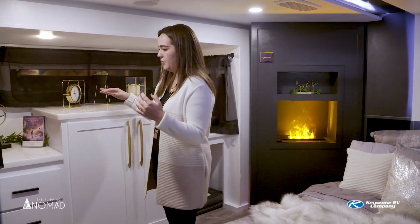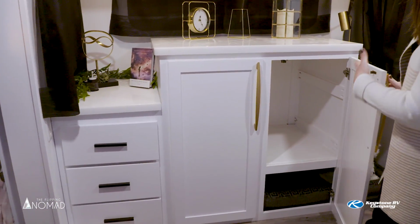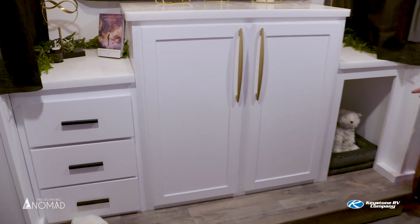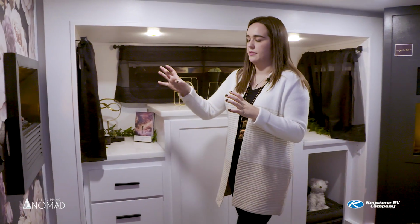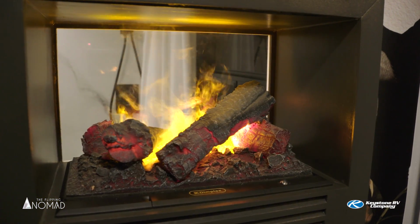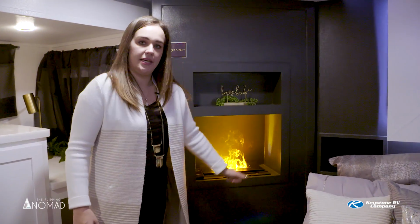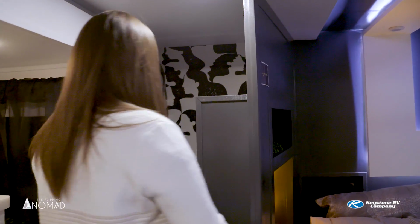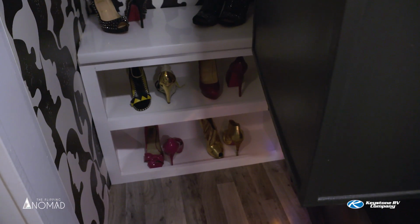So we've got a little bit of a dresser here with 3 drawers. We've got the hang-up space here in the middle, and then underneath you'll see is the extension of the dog bed, so that way my puppy has some extra room to kick her feet out. And like I said, the fireplace here is dual-sided. This one you can see from the bathroom as well as the bedroom. And then we have the 3rd ultrasonic water vapor fireplace right here on the closet door that also opens to the hidden chute closet.